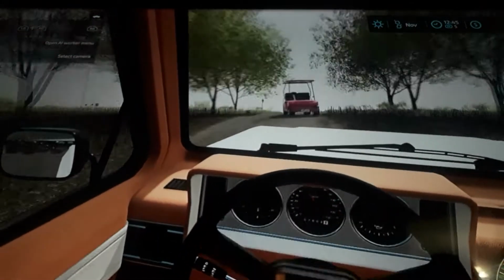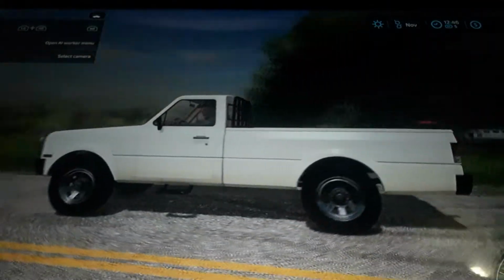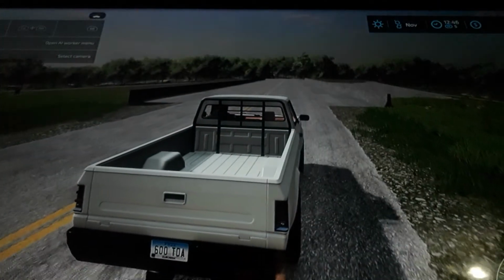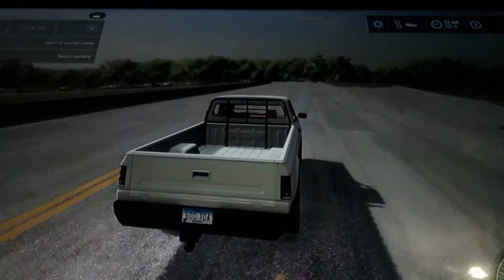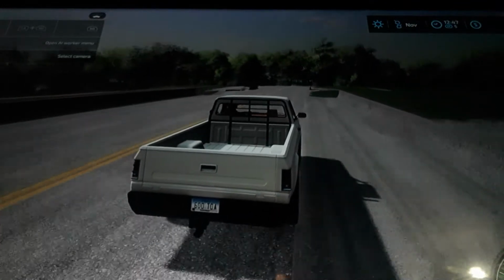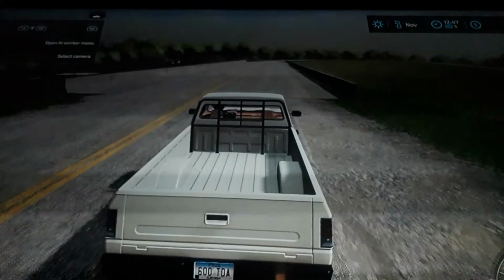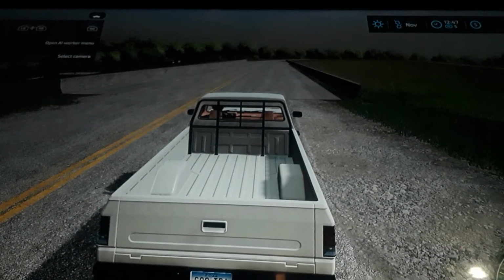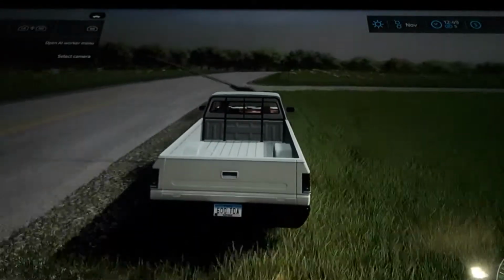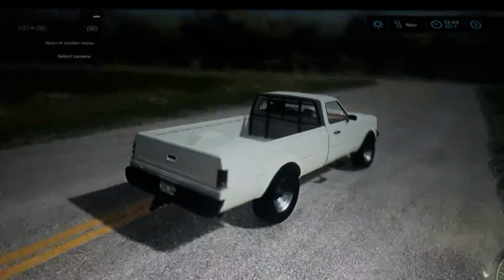Let's try 0-60 on this thing. Okay. Alright, 0-60. And 3, 2, 1. Pretty fast. I wasn't counting, so let's do that again. I'm sorry, guys. I won't show this 0-60, so I'll tell you the time. So I just found out it takes me 5 seconds. Oh, it just took out that sign. Probably my favorite thing to do. Take out signs. Not gonna lie.